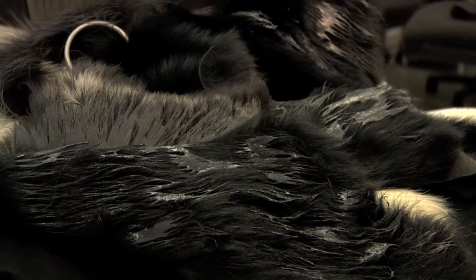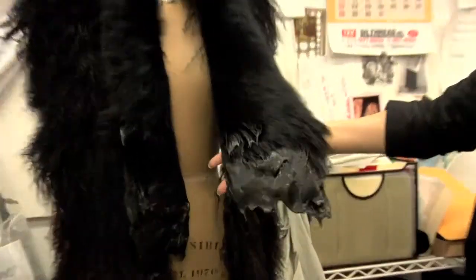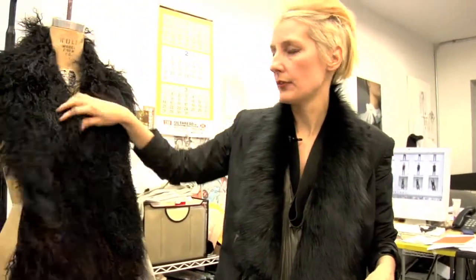Because nobody wants to buy an expensive fur and then maybe have it all latex. They want to feel the cozy comfort, warmth of the fur. I just dip that in there, that's what it looks like. So you can see, and it looks really great layered over many different hair textures.